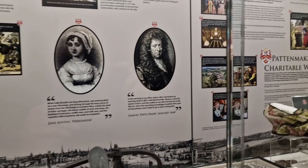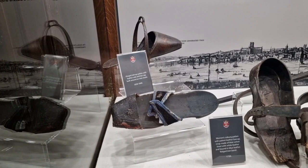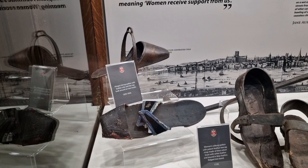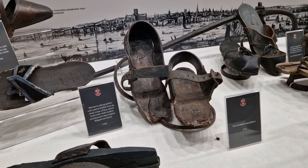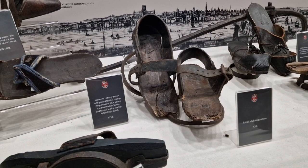And these are historical pattens. Look, this one there, I'll read the descriptions out for you. Hinge stirrup patten, with leather sole and cap built around the iron insole, 1820 to 1840. These ones here, women's cobweb pattens, a patten with patent leather toe cap, strap made with blue velvet lined with leather and bound in blue leather, ridged iron band, 1750.